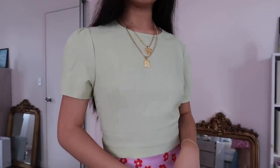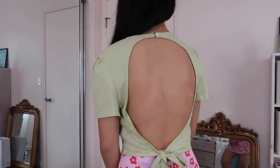So this is a light green linen top, and it's perfect for summer because linen, you guys know, is super good for the summertime because it's lightweight and stuff. And then the back is also completely open. It's letting the breeze in, and especially living in Hawaii, it's gotten so hot this past week, and this top is really keeping me going.